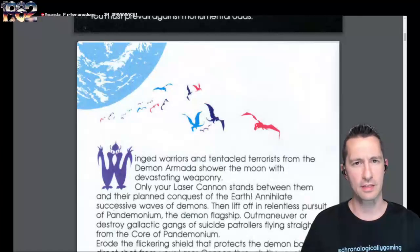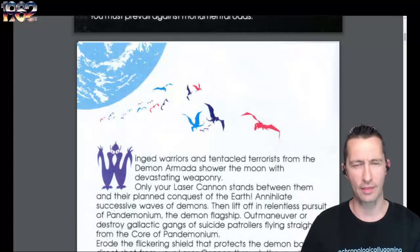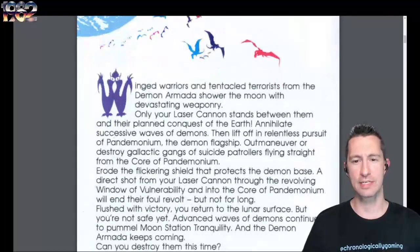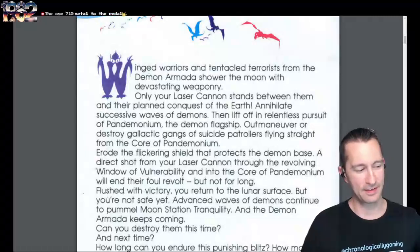This manual is different than the manual we saw on the Atari, which is unique because usually when we see manuals go from one console to another, they look pretty much the same. But this one is really, really good. Artwork is nice. Winged warriors and tentacled terrorists from the Demon Armada shower the moon with devastating weaponry. Man, it's awesome. Displayed so good.